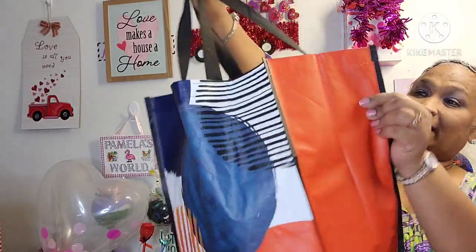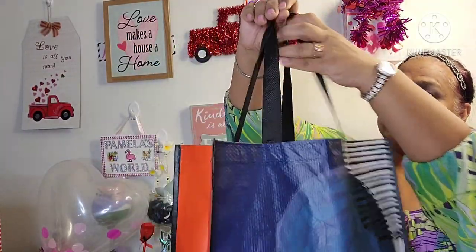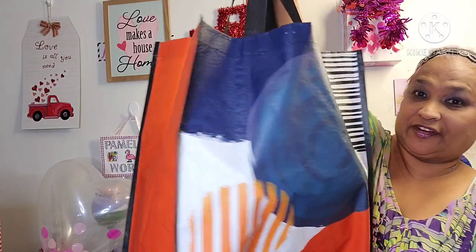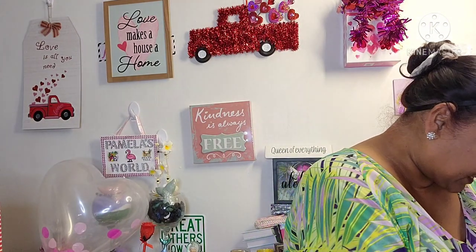So here is my brand spanking new treasure bag. Very good fabric handle. Wonderful, wonderful. So let me show you guys what I got in my treasure bag. Okay, so I got some things to start off with that I keep forgetting to show, so I'm gonna do that first. This haul is a crafty haul, it's a foodie haul, it's all kind of haul. You guys know how I drop it.